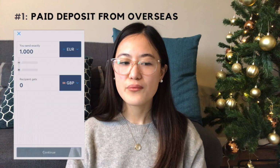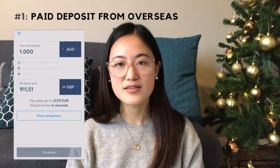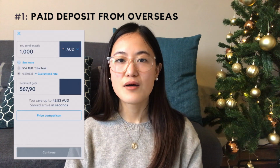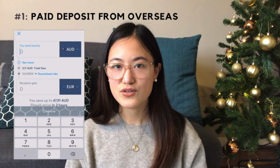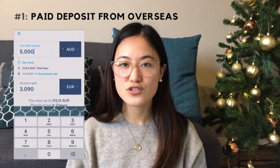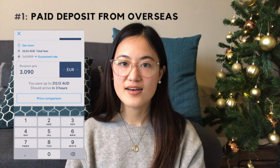So when we were in Australia, we had already secured an apartment, but we needed to pay a deposit in order to fully lock that apartment down. We transferred our Australian dollars into our TransferWise account. We're able to transfer the money from our TransferWise account into a Dutch bank account and pay the deposit that way. The second way that we used TransferWise was when we arrived in the Netherlands.